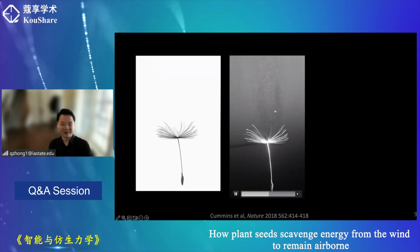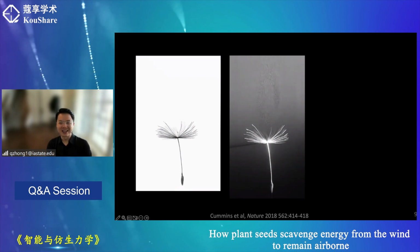So yeah, we go to a few more questions. Julia said, how to choose the thickness of the porous disk?